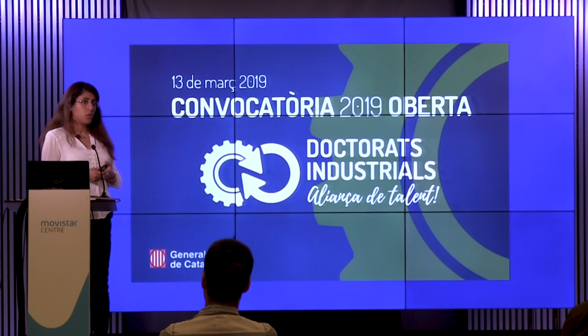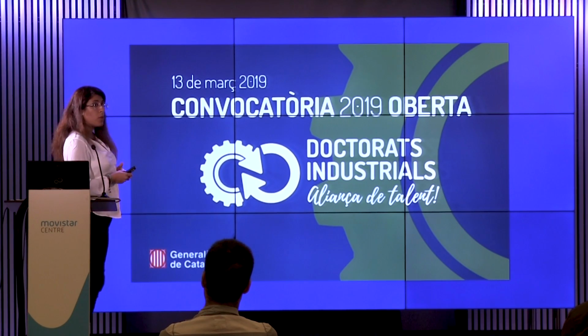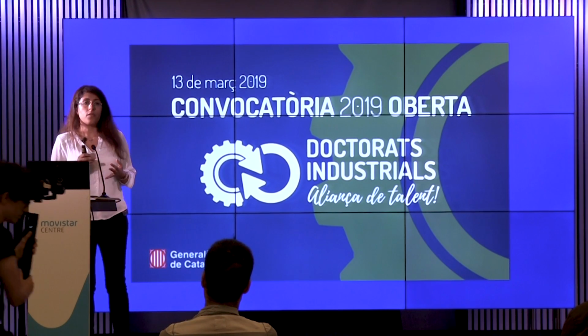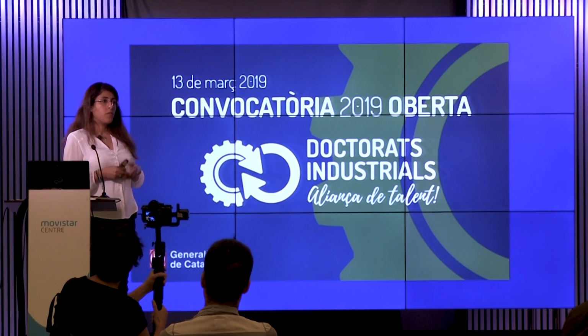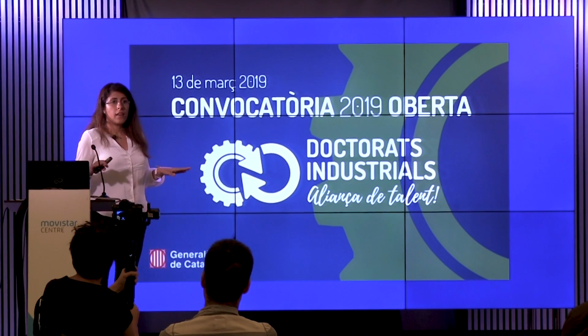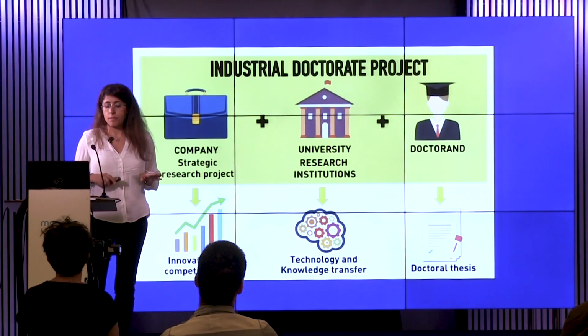This program is a consolidated program in which Catalan universities, research centers and more than 100 companies currently participate. The purpose of this project is to fund grants to universities, research centers and hospital foundations for the development of industrial projects in any field of knowledge and any sector of business.